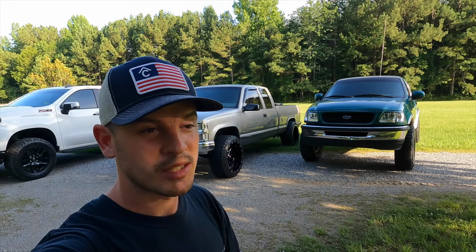So I figured, you know what? We got 3 different trucks, 3 different tint percentages. So let's do a little side-by-side comparison. Maybe you're thinking about getting window tint. You don't really know what percentage you want to do. So we'll have an inside and outside perspective for you so you can exactly see what you're going to be getting into if maybe you're thinking about going a little bit darker than legal. So like I said, 3 different vehicles going from 20%, 5%, 2%.